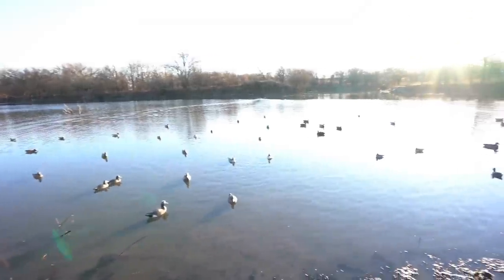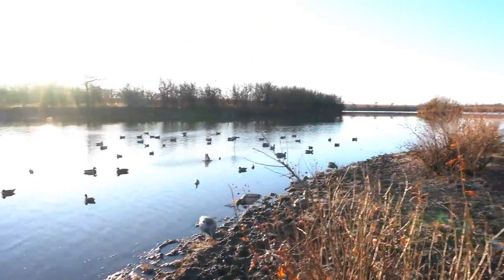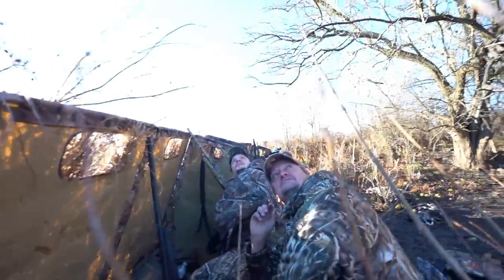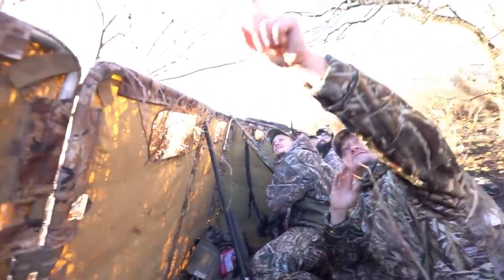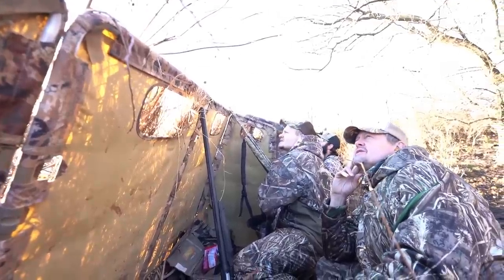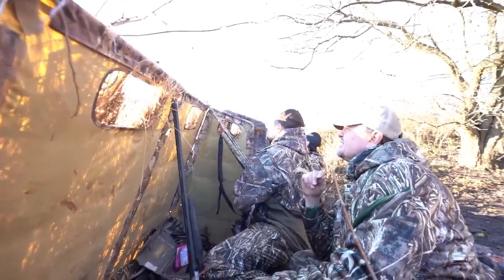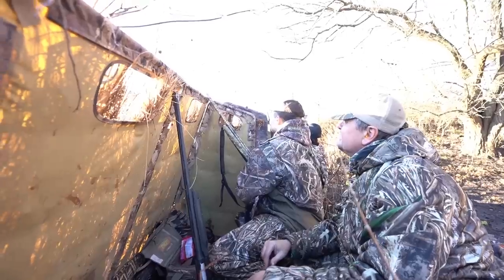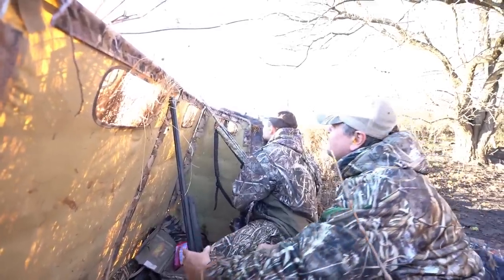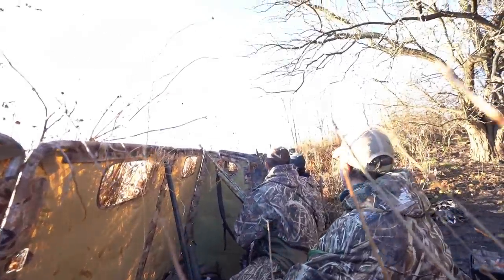Well, here's a spread. Preston brought 3 dozen floaters. I brought my 5 dozen floaters, and it looks pretty darn good. I'm trying to find him. I can't see this bird. There he is. Oh, there he is. I see him. Coming around straight up front. Straight up front. He's going to give us a shot. Here he comes.